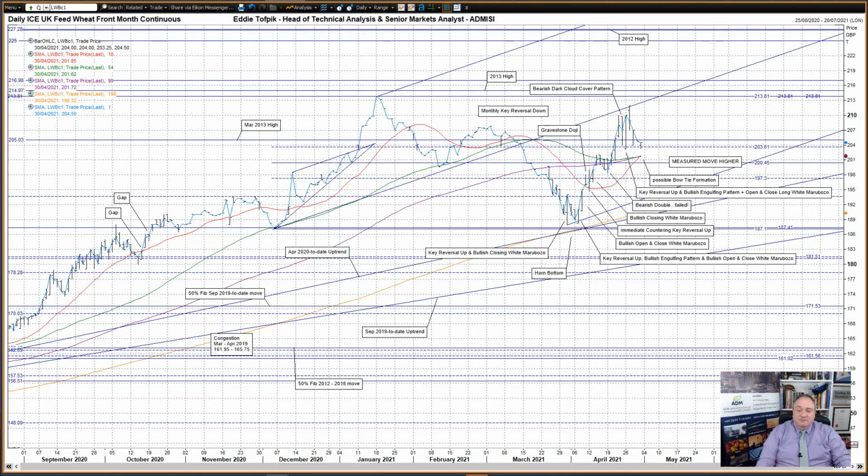Was this the end of the attempt higher last Friday? No. Monday saw a complex piece of action. Here we go. A combined key reversal up, bullish engulfing pattern, and a bullish open and close long white Marubozu. It was a quixotic performance as the upper tine remained solid. Just look at Tuesday's action to confirm this. Since then prices have been lower, yet still within last Monday's action and seemingly subdued.